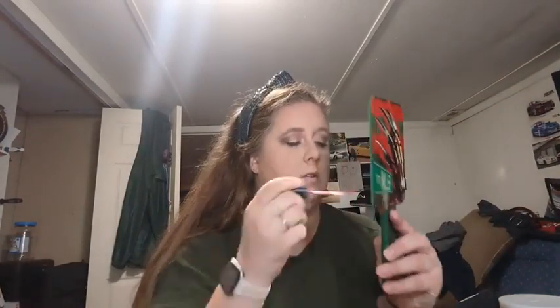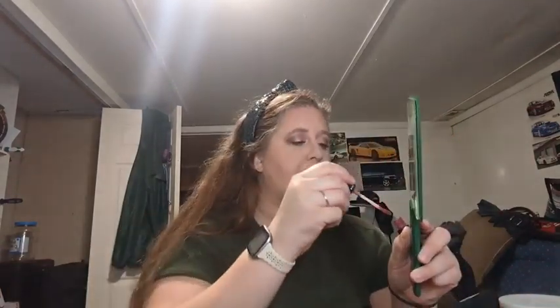All right. And then the next thing that I'm also going to do is our liquid lip in the shade I'm Blushing. This shade is by far my favorite spring liquid lip.